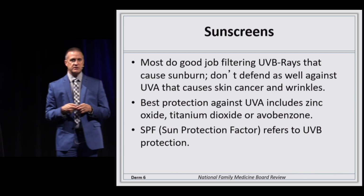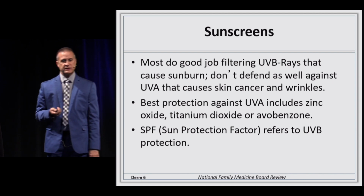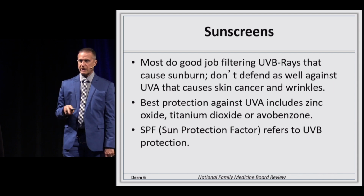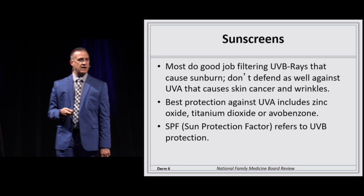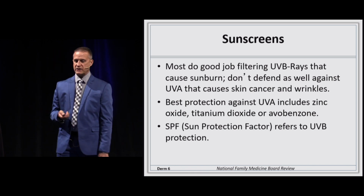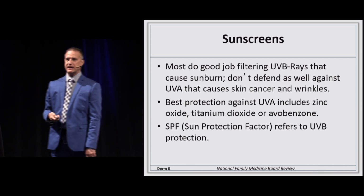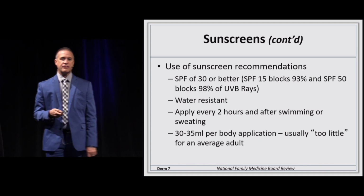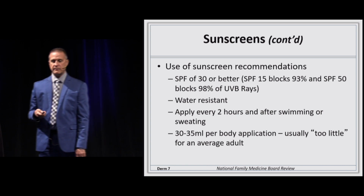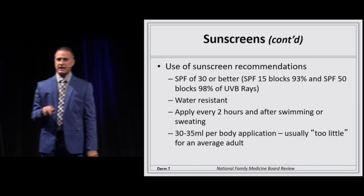Sunscreens, we really look at most of the sunscreens that are commercially available filter out UVB, which causes sunburn, but don't filter out the UVA. So that's what causes the skin cancer and or wrinkles. So you want to use a combination product that has either zinc oxide, titanium oxide, or avobenzone. And we look at this, the SPF factor is really for the UVB, not the UVA. So most of the time, if you look at an SPF of 30, you're blocking the majority of the UVA light, UVB light, but it's relative.